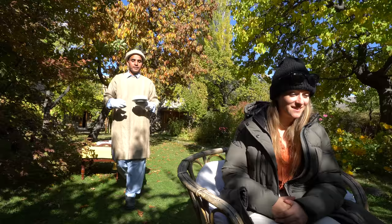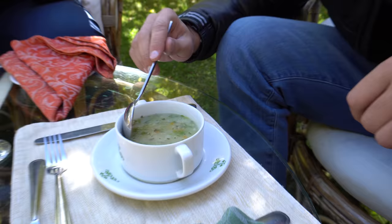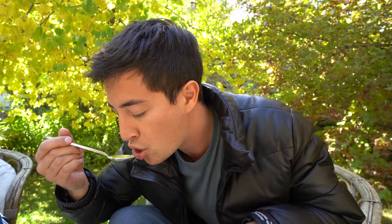Vegetable soup, chebale soup. So we're sitting down for lunch now, and the first dish has just arrived. It's a local soup called chebale, and it's using millet, and it looks like there's lots of fresh vegetables and herbs, probably most, if not all, from their garden. You can see the little millet in there.